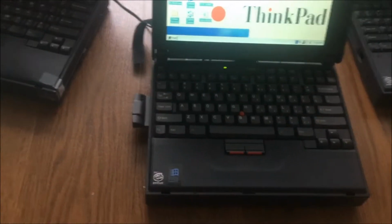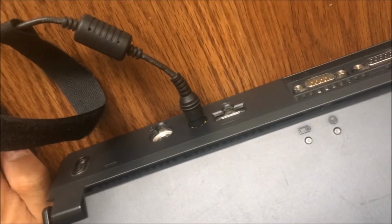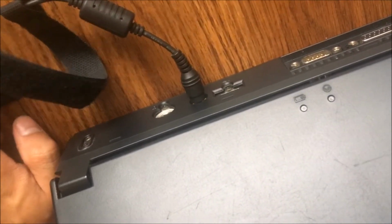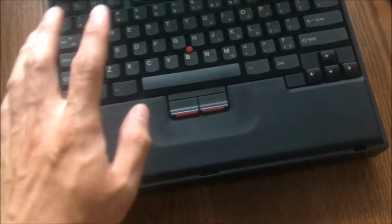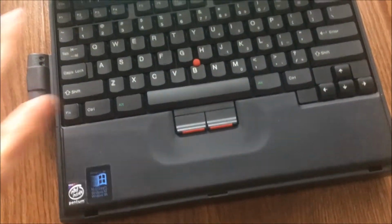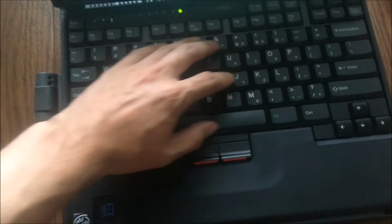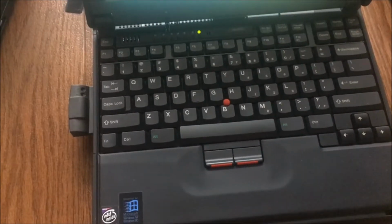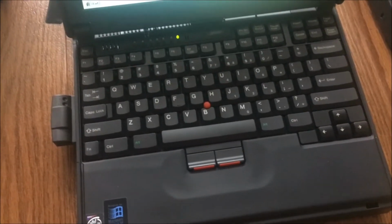The cool thing about the 380XD is that I think it's the first ThinkPad that has a USB port, and that is so useful for transferring games, transferring drivers, any of that stuff. And this one is in pristine condition. Oh yes, almost no wear on the palm rest. The keyboard is immaculate. It's not as good as the previous generations of ThinkPads, but it's still pretty damn good. It feels just like a desktop keyboard.